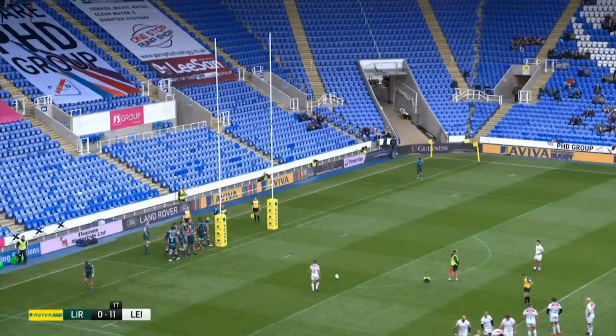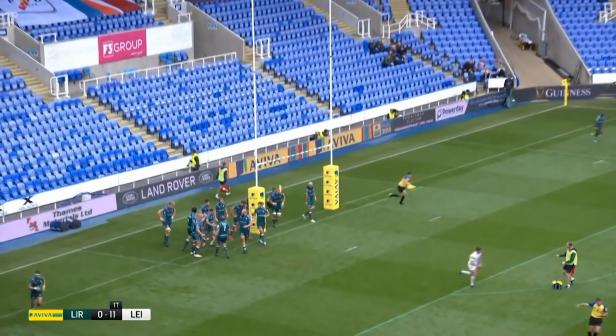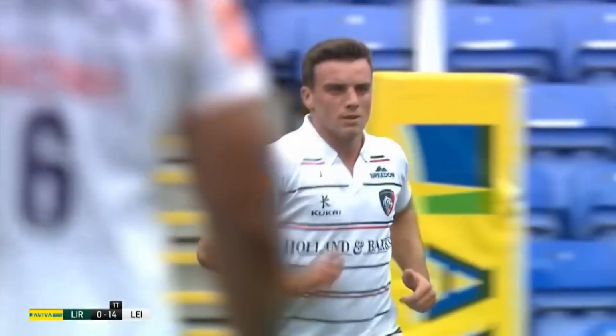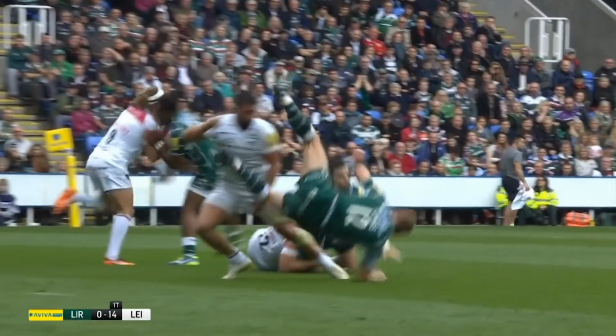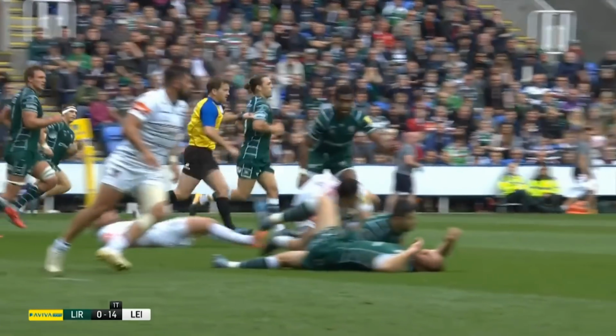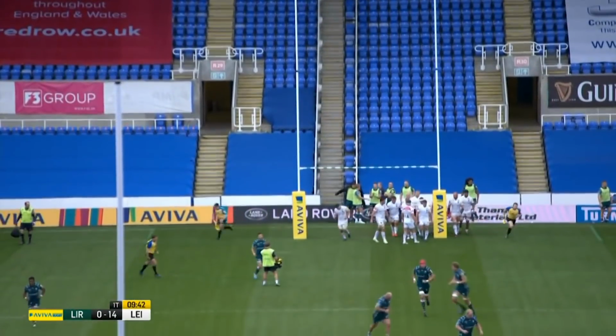George Ford missed the conversion from out wide, but Leicester's captain for the day made no mistakes with his next 3 kicks from the tee to take the Tigers into a 14-point lead. Leicester debutant Gareth Owen then earned 10 minutes in the cooler for this off-the-ball hit and drop of Greg Tonks, and from the ensuing penalty, Tommy Bell finally got Irish on the scoreboard.